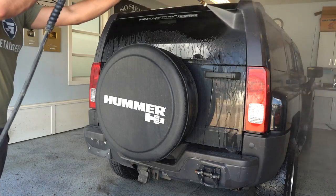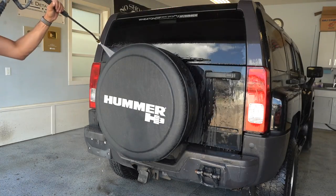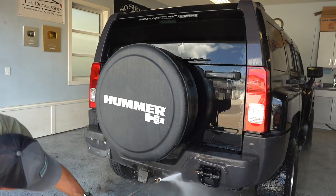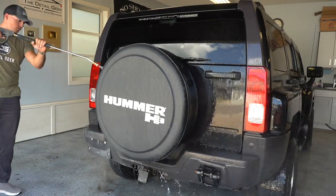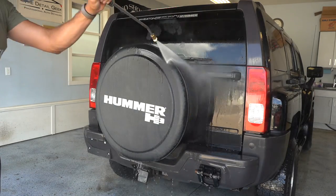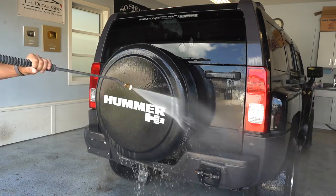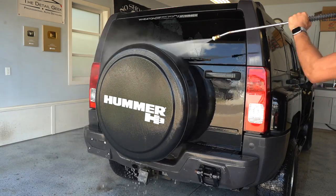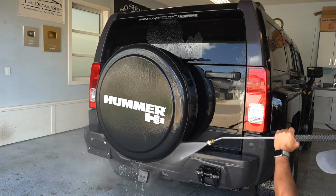Moving to the back here, and with the spare tire mounted directly to the tailgate, it really doesn't leave much room to spray in behind it, but I'm making sure to be as thorough as I can, and I'm already noticing that this Hummer has a ton of exterior plastic, so there will be lots of places to apply 303 later, especially on the spare tire cover, so I'm definitely getting excited for how good this thing is going to look when I'm done.